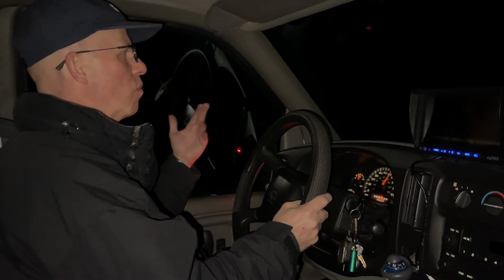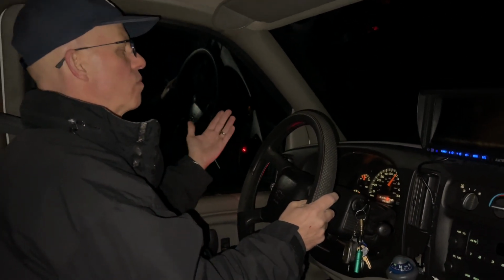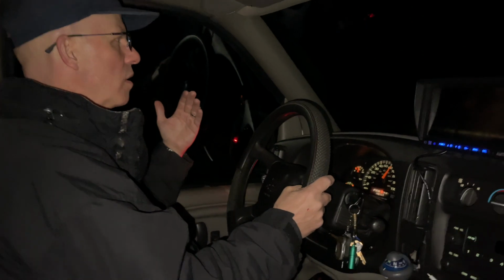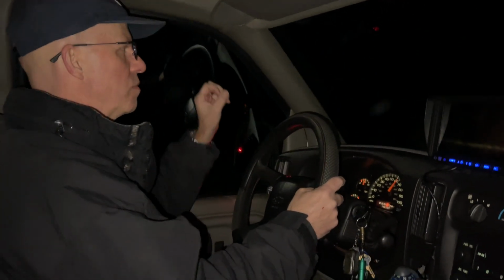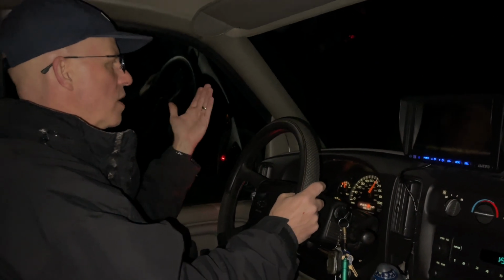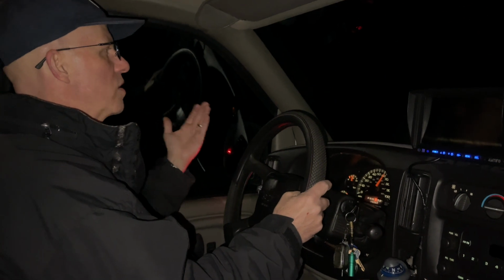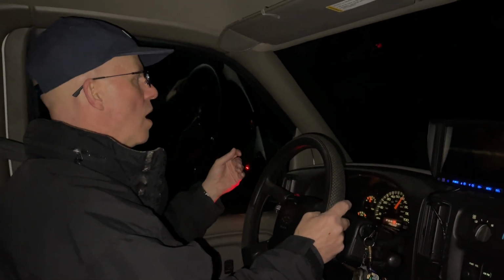Could we do that room with one sub and one top? The answer is yes, we could. And we have. Well, we've done it with two subs and one top. But I'm saying, could we have done it with one sub, one top? The answer is technically yes. We would have gotten the volume. We just wouldn't have gotten the presence.